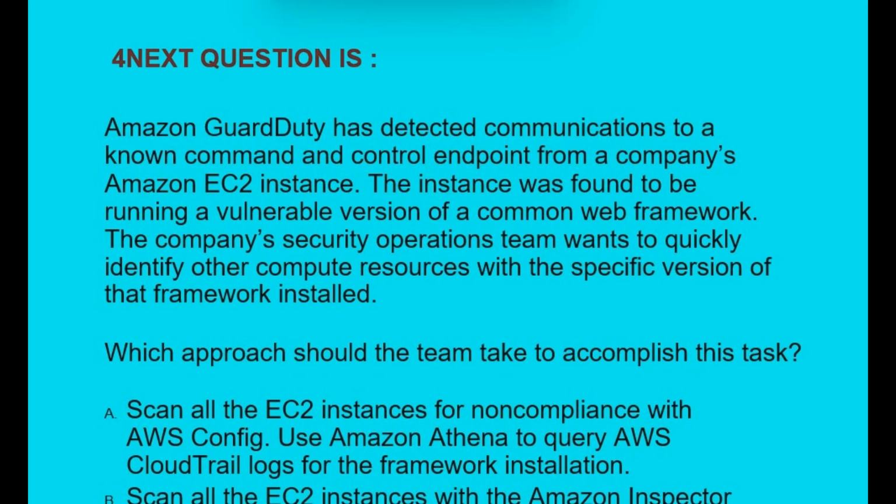Question is, Amazon GuardDuty has detected communications to a known command and control endpoint from a company's Amazon EC2 instance. The instance was found to be running a vulnerable version of a common web framework. The company's security operations team wants to quickly identify other compute resources with the specific version of that framework installed. Which approach should the team take to accomplish this task?